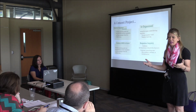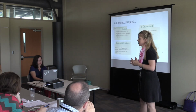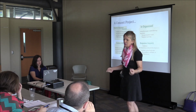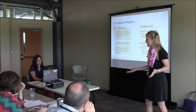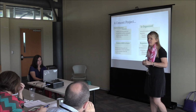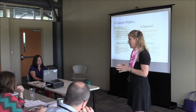It's organized. You, as the teacher, you need to kind of organize the steps all along the way. But the biggest thing is that it creates a need to know. The students need to know all of this information. They need to know those linear equations. They need to know the graphing, or they're not going to be able to design a water park. They're not going to be able to present that if they don't have the skills to solve the problem. And then, of course, it requires inquiry. We definitely want project-based learning student-led, and that's where, as a teacher, you maybe have little activities along the way.